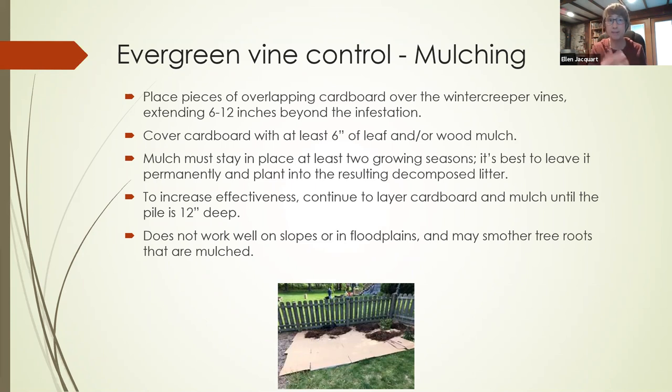So I got this picture of smothering a lawn, which is the same concept, but this is not one that a lot of people use. But for small scale settings, it could work. And its advantage is you don't have piles and piles of winter creeper vines to try and get rid of. So it does have that advantage.